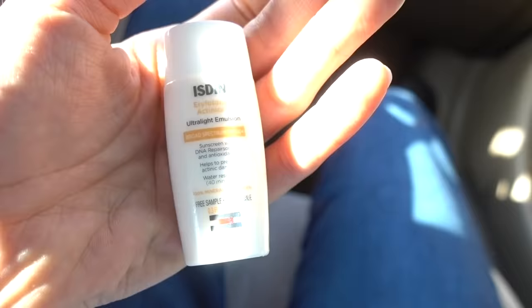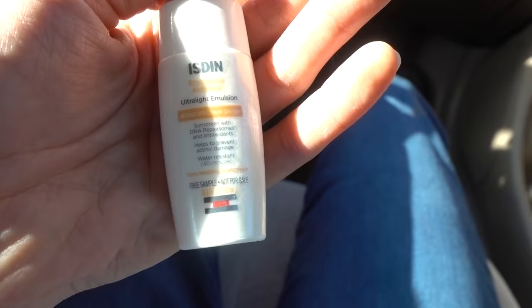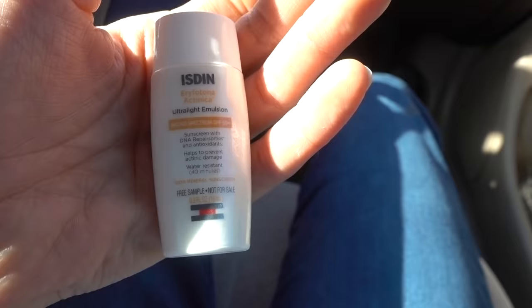But honestly, the Neutrogena Pure fragrance-free liquid, I think that's kind of similar, maybe slightly heavier cast than this. It's pretty good, but it's not perfect.